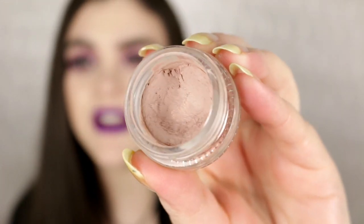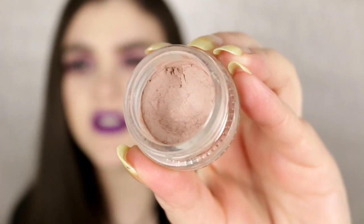So this is the color here. It's just a really great fleshy pinky toned color. It's pigmented. It gets rid of the discoloration on my eyelids because my eyes are really red.